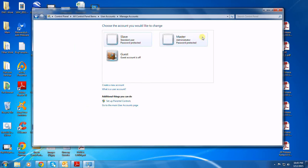Okay, so you'll see that I have a master administrator account, I have a standard user slave account, and then I also have a guest account. So if I have a guest over, they're only going to get to use this one. They can't touch this stuff up here. I don't care how good of a friend you are, you can't touch my stuff.